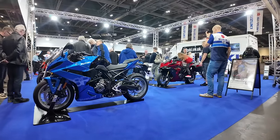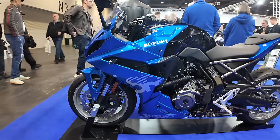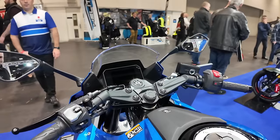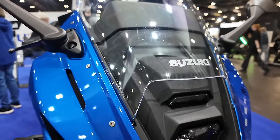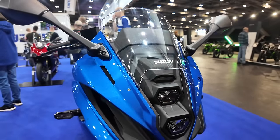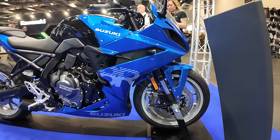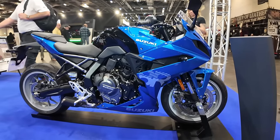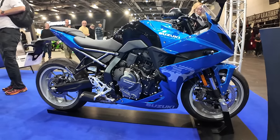There's a few manufacturers battling away for this new era of sports bikes, and this is Suzuki's GSX 8R. This one has a 776cc engine that's pumping out 80 brake horsepower and 78 newton meters of torque. And the price on this bike is £8,899.